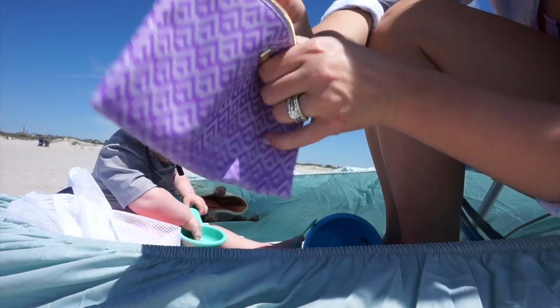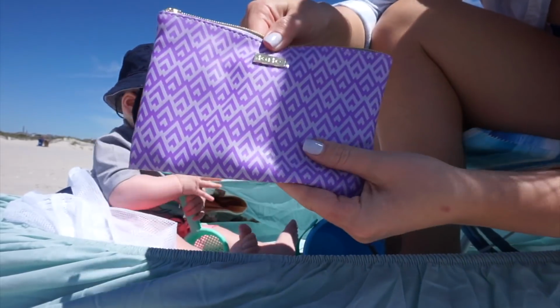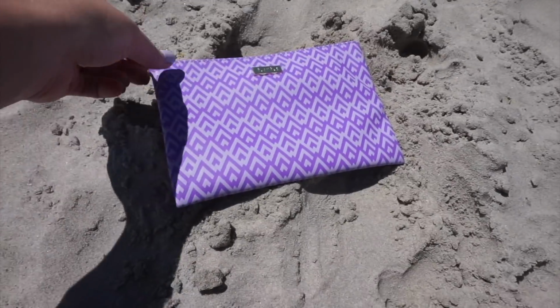Another hack, which I actually already mentioned, is to make sure to have a bag for your phone. I have this one from our Busy Gal bag set, and this is a vegan leather and it perfectly fits my phone. And then I can also put it in this waterproof bag, again, part of that set. So I love that. I think it's really important because we always have our phones, and I want to make sure that I don't get sand or water in my phone, so always have a bag for your phone.